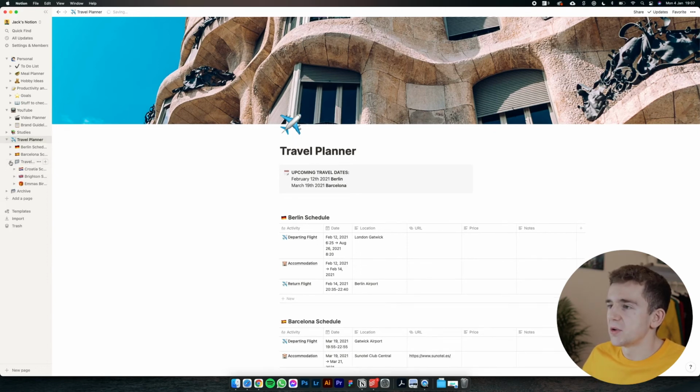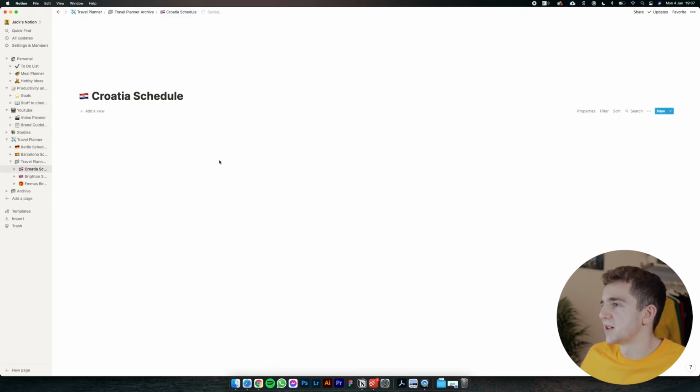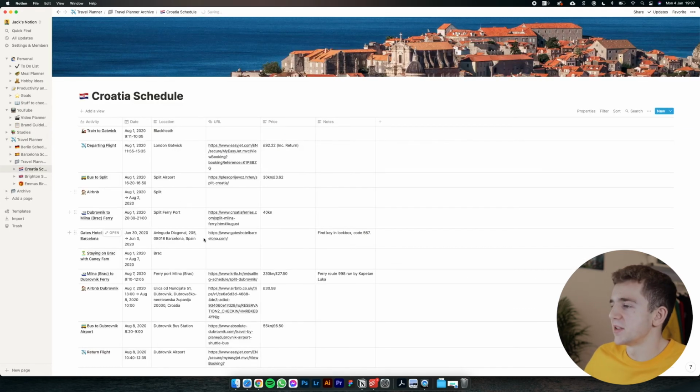So the way I organise different travels, if we go to a previous holiday that I've done, I was really lucky this summer to be able to go away to Croatia. So I've got all the different parts of traveling, the different accommodation, the different travels, how much different things are going to cost in the localized currency. And I think if you're planning a trip, especially if you're going to be staying at different places, this is a really great way of doing it. And having everything in one place can just be a massive lifesaver if things don't go to plan.